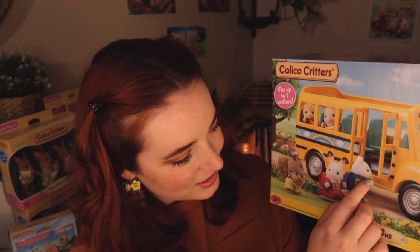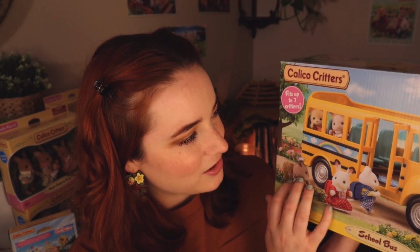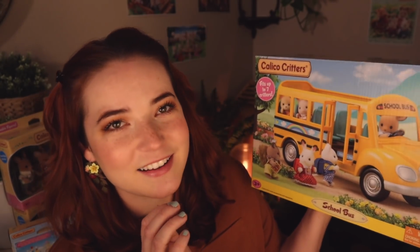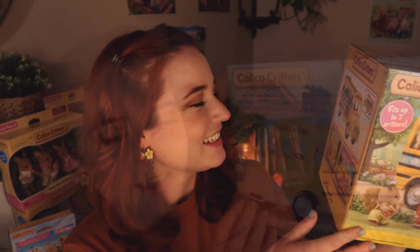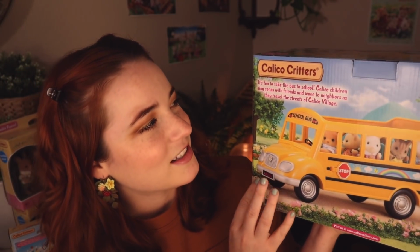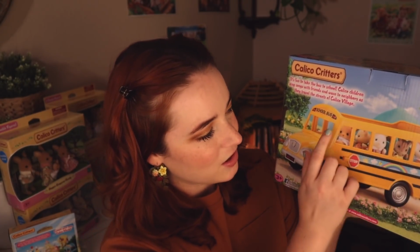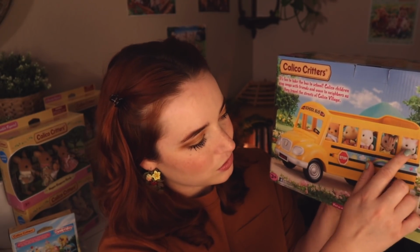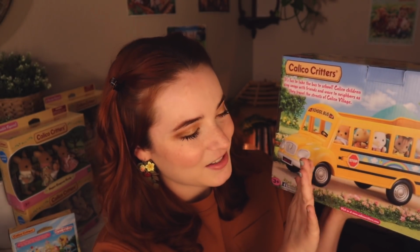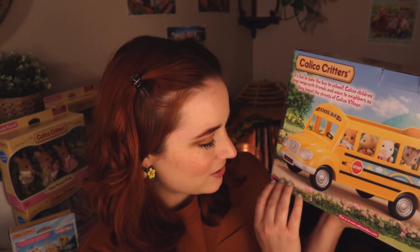So here we see all the kids dressed for school, their backpacks and books in tow, their friends waving, welcoming them on board, saying, come sit by me, come sit by me. It's fun to take the bus to school. Calico children sing songs with friends and wave to neighbors as they travel the streets of Calico Village. There's a little stop sign that comes out to warn the passing cars on the street.